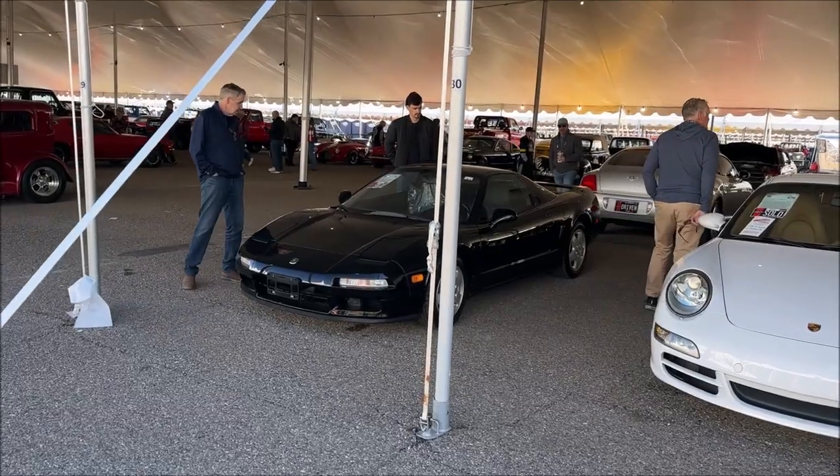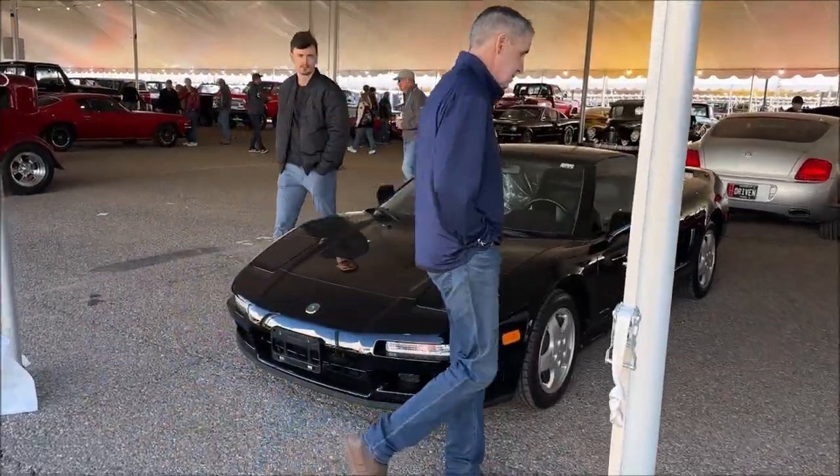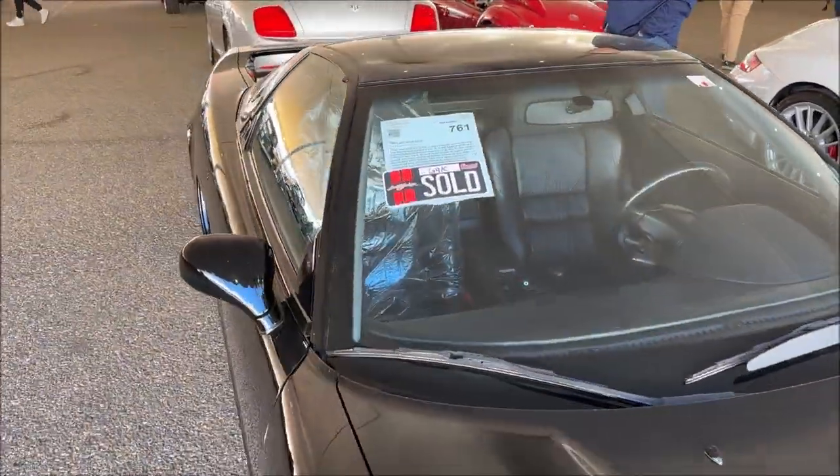Over here we have my friend Leo's Berlina Black on Black NSX, sold for $69,000. It's a '91 with only 21,000 miles, and a super well-preserved car.